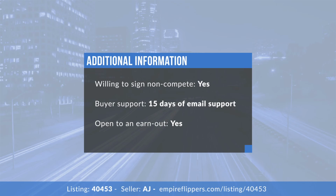Cool. And then in terms of support, I see there's not a ton of support. Maybe the ads, I think, is probably important. I think also running and managing the social media, the Facebook in particular, in terms of the organic stuff. How much support are you willing to offer a new buyer that wants to pick the site up? So I'm happy to offer 15 days of email support.